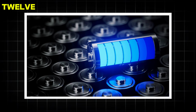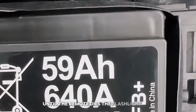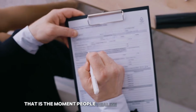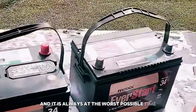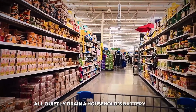Number 12. Batteries. Batteries feel like an afterthought until the remote dies, the flashlight dies, or the smoke detector starts chirping at 2 in the morning. That is the moment people realize the drawer is empty, and it is always at the worst possible time. Summer storms, power flickers, and everyday gadgets all quietly drain a household's battery stash faster than people expect.